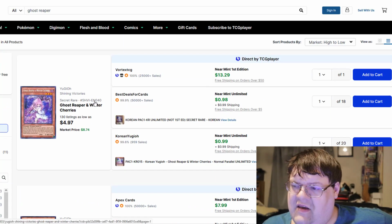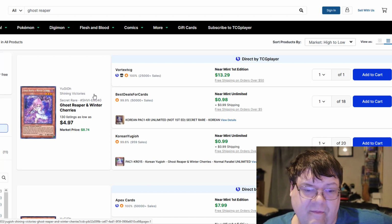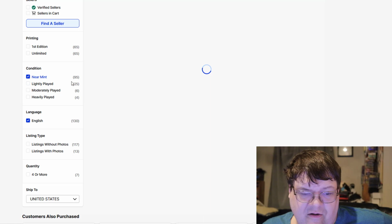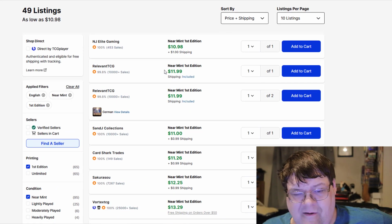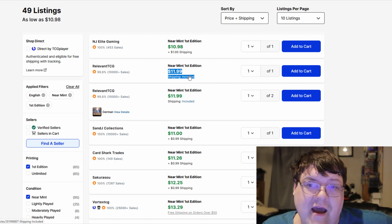Ghost Reaper and Winter Cherries. Keep in mind that we do have the Ultimate coming out here very soon. Traditionally, the Ultimate will probably be the most expensive, but your Shining Victories first edition copies are still going to be the one thing that players are going to look at, because first edition Ghost Girl. These are still $12 for first edition copies, by the way. Nothing really has changed for that, which is quite impressive at the end of the day.